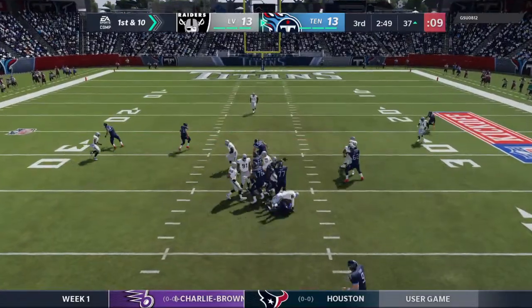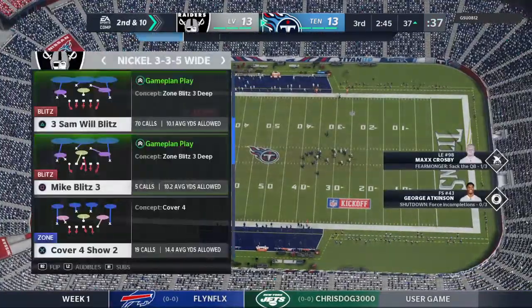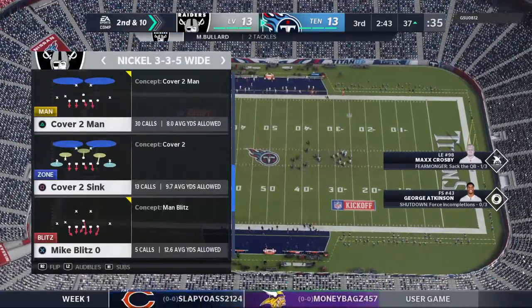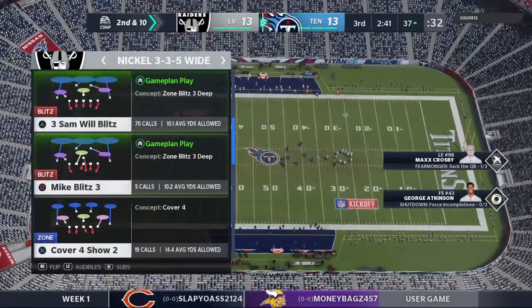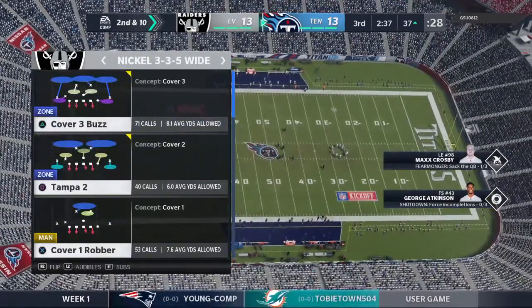From the shotgun now, here's an inside give. And he stopped immediately there by number 4. No gain on the play. It'll be second down. As usual, the hallmark of a good run defense, linebackers making plays near the line of scrimmage. Absolutely nowhere to run there.